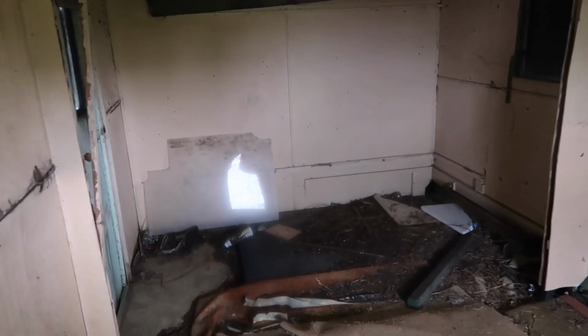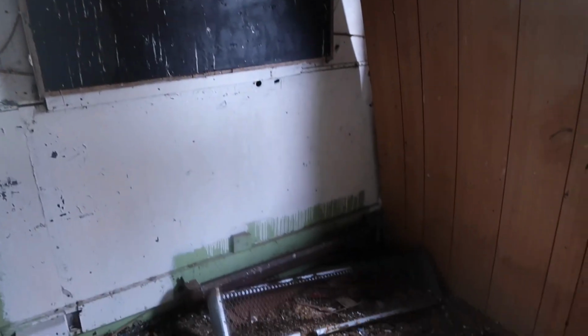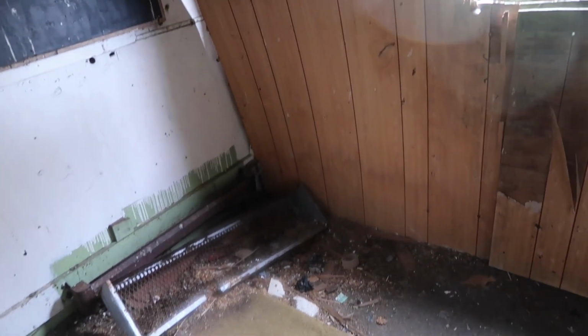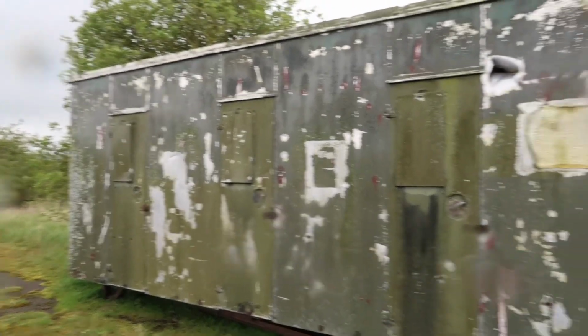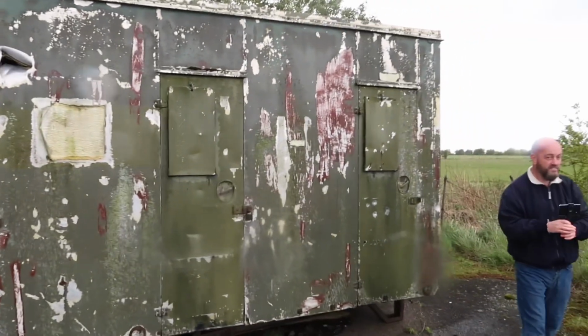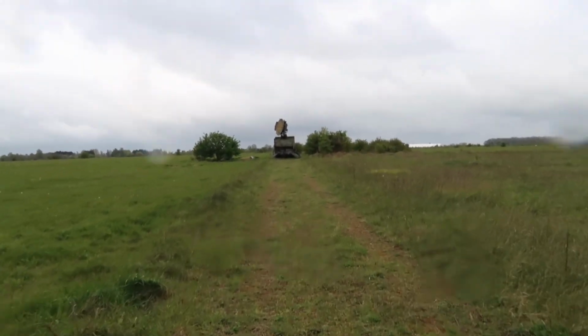These are just units. I don't know what their purpose was. Obviously you've got storage bits up the top there. One of you guys out there will know. A chalkboard, so it has some sort of military meaning and planning, etc. Probably just for the site. An old rusty door. Certainly military spec. Could just simply be an old toilet facility. Sorry again, guys, that wind is blowing a good one out here.